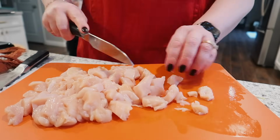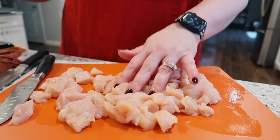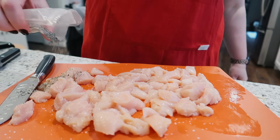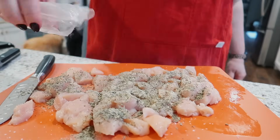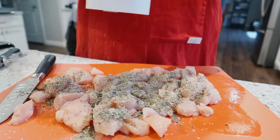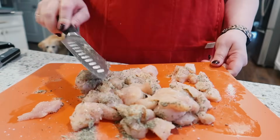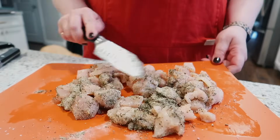So once I got the chicken cut up, I seasoned that with some salt and pepper, and then the kit came with this seasoning mix that was really, really good. It almost reminded me of ranch seasoning mix. I think it was like garlic and oregano and basil or something like that. But I just tossed the chicken with that and kind of let that sit while I was finishing chopping the rest of the veggies.